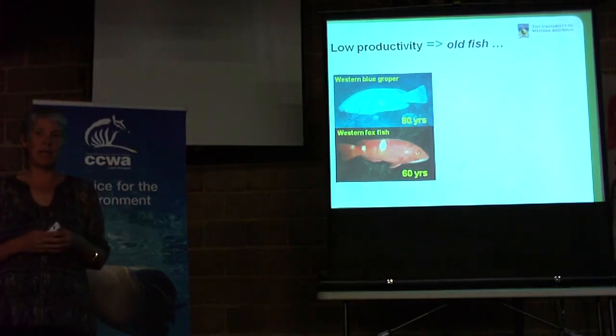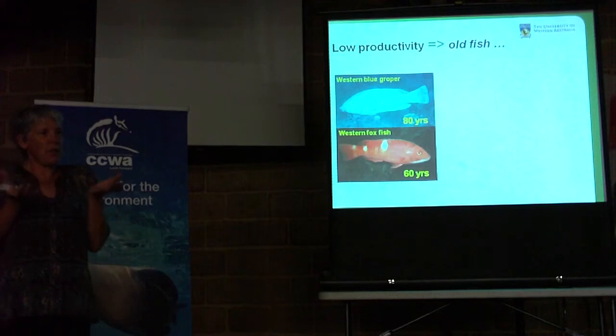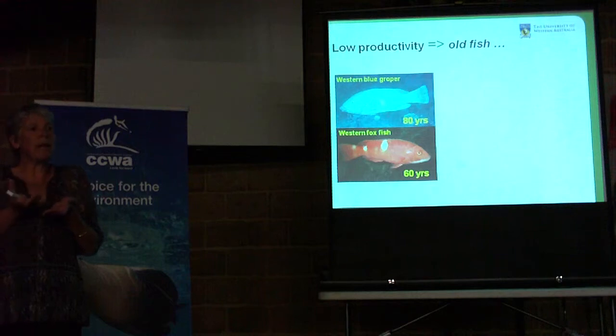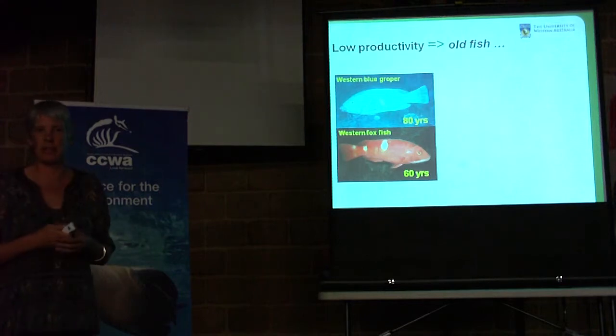Jewfish about 40. So basically what happens is these fish arrive, they start to grow relatively quickly, get to a decent size, and then they just hang out. And they hang out for years and years and years. And they're waiting for a good, strong year where there's a little bit more productivity and they can actually pass their genes on for the next round, right?